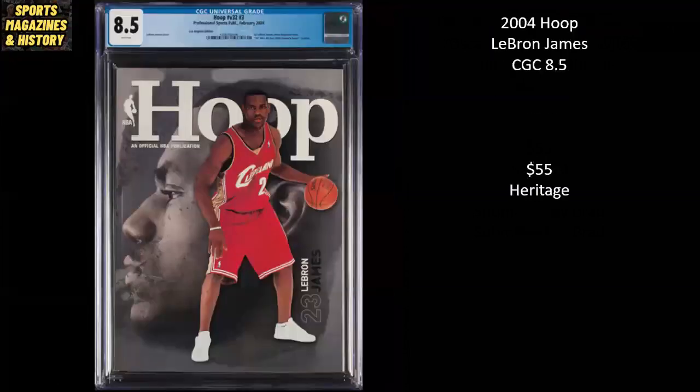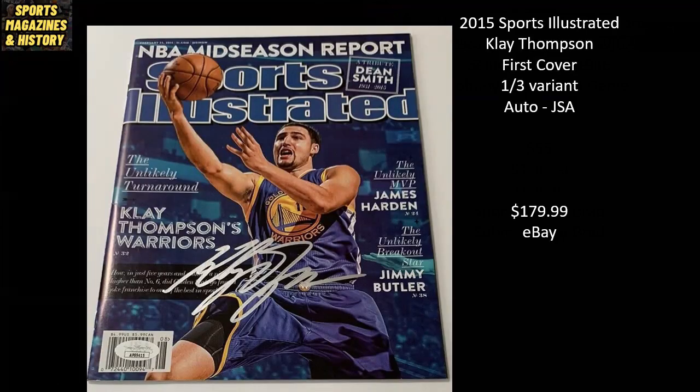$166. From 2004, Hoop Magazine, LeBron James on the cover, CGC 8.5, sold on Heritage Auctions for $55. From 2015, this is the first Sports Illustrated cover for Klay Thompson, possibly a future Hall of Famer. We'll see. This was a 1 out of 3 cover variant.